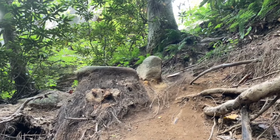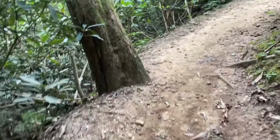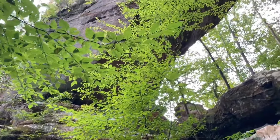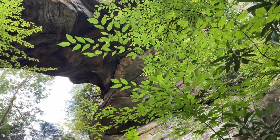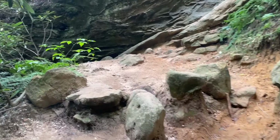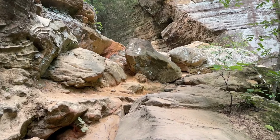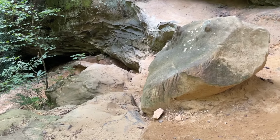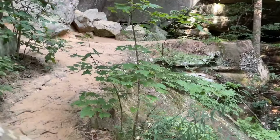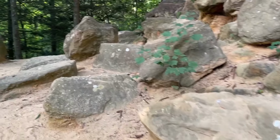It is a bit of a scramble. I don't think you'd want to do that on a rainy day. Oh man, I'm so glad I came back and tried to finish this. That's a climb. On my hands and knees. I'm under the arch.